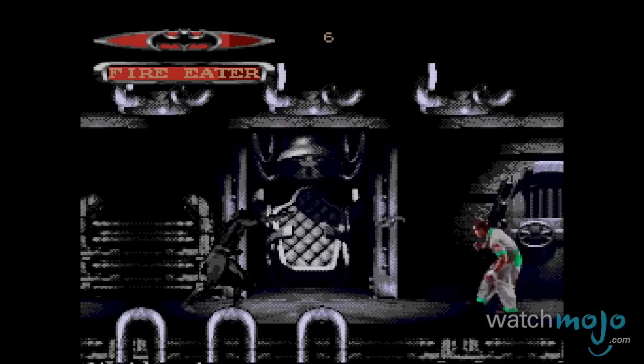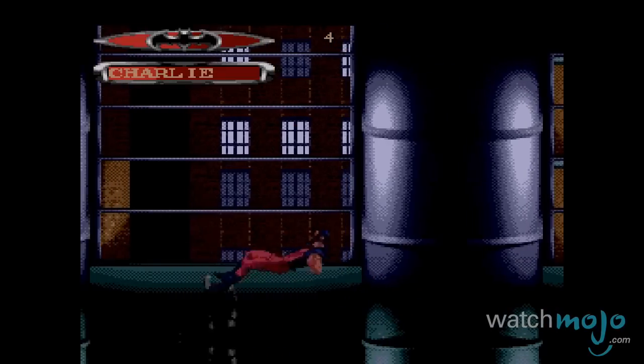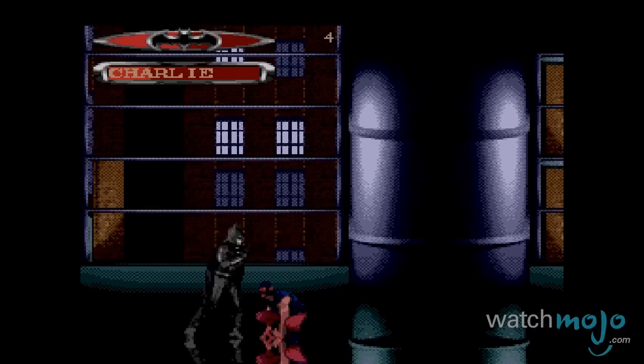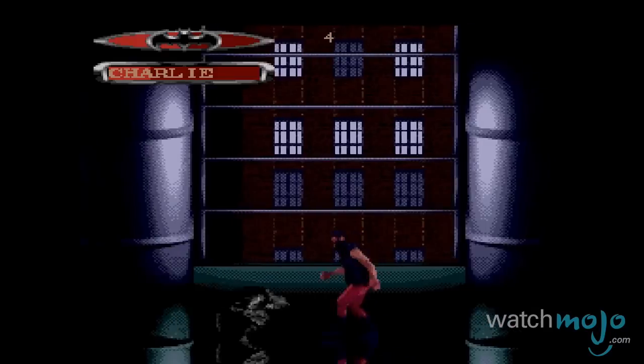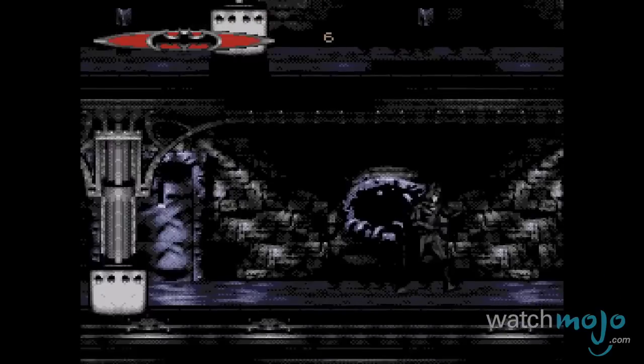Developers tried to emulate the digitized graphics and gameplay made popular by Mortal Kombat, and unfortunately, the end result is an ugly visual mess that's almost unplayable. The only aspect of this game that will last forever is how sickeningly lousy it is.